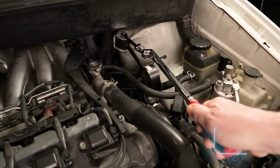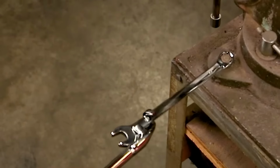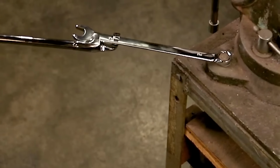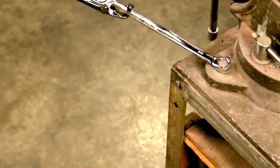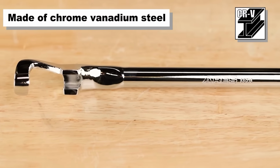The tool is 38 centimeters long. Thanks to physics, the longer the leverage, the less force you need. The steel jaw fits wrenches of different sizes and types, even adjustable ones, and the tool costs $40.